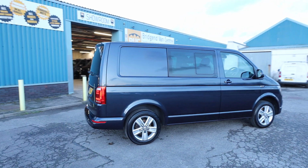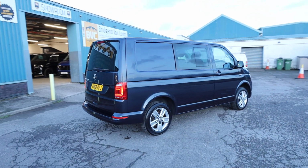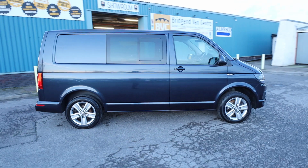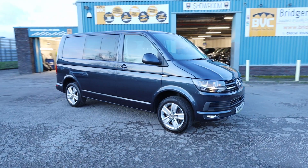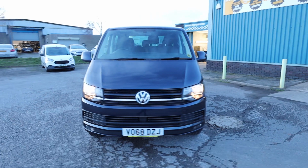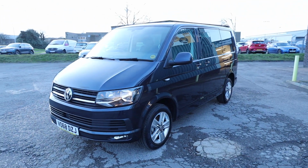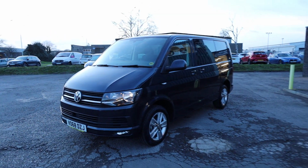Fully ULEZ compliant. I say one owner from new, lovely Volkswagen service history in the first part of its life, and then in October 2022 it had another service with an independent garage, which also included a timing belt and water pump replacement. Absolutely fantastic condition throughout on this one owner from new vehicle. I say 6-seater, 2+1 rear seating configuration in the back as well, all the usual lovely Highline spec, and is available here today with us at Bridgend Van Centre.